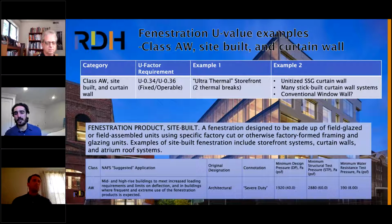So what does it take to be Class AW? There's performance requirements. I've listed a few on the screen in the bottom table there. There are minimum design pressures and structural test pressures, so 40 PSF, which is kind of like a wind pressure. And then it's tested to 60 PSF, 50% higher than that per NAFS 101, which is a standard specification for these window systems. There's a minimum water penetration resistance of 8 PSF. These are some of the key baseline gateway requirements to meet Class AW.